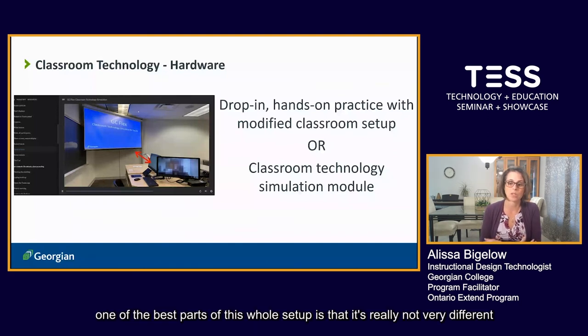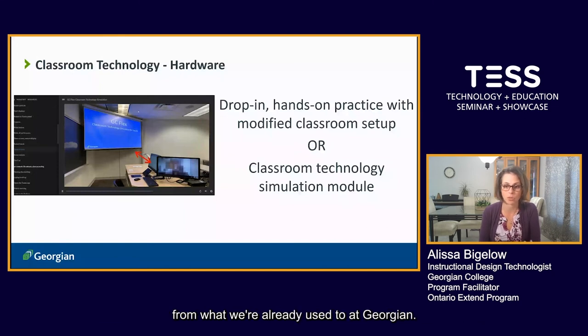One of the best parts of this whole setup is that it's really not very different from what we're already used to at Georgian.